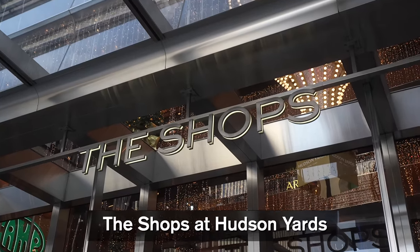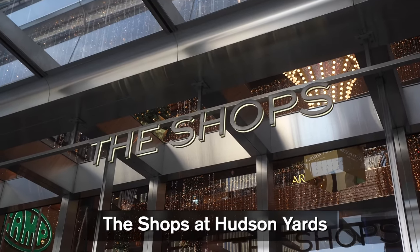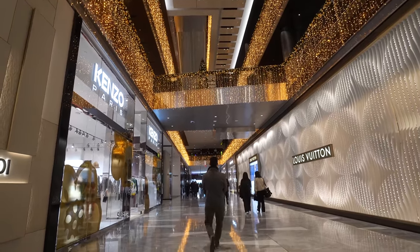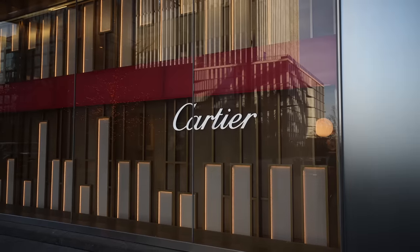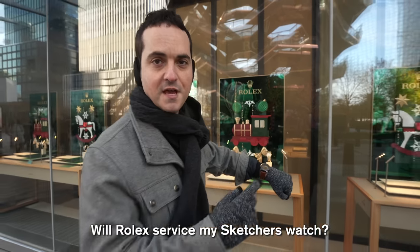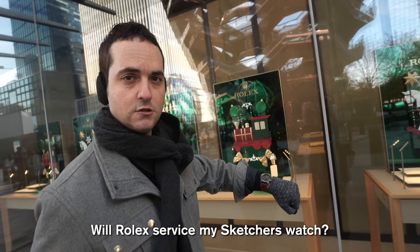The shops at Hudson Yards. Well, this probably won't surprise you, but it's one of the most expensive malls in the United States. We've got brands like Louis Vuitton, Cartier, Rolex. All right, what do you think? Will Rolex service my Skechers watch?